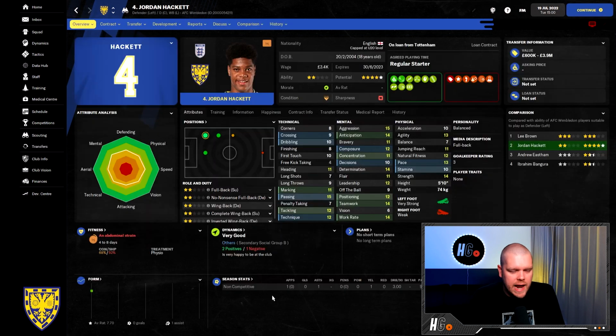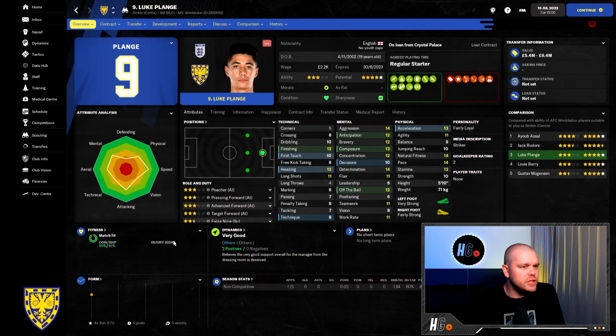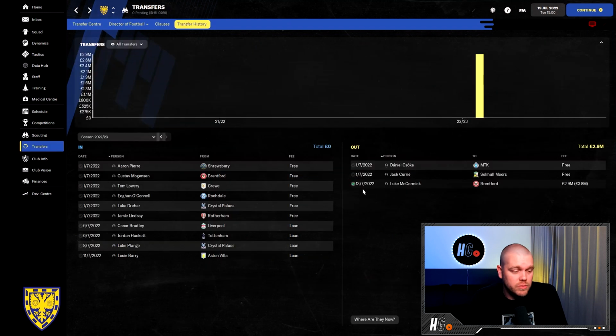We've also got Jordan Hackett, who comes in from Spurs. Another sort of fullback option. Again, doesn't really offer me what Abo does in that left back spot, but I think he can be a good squad utility option. Then we've got this guy, Luke Flange, is how I'm going to say this guy's name. A striker on loan. He comes in on loan from Crystal Palace. Again, I think he can add something for us there.